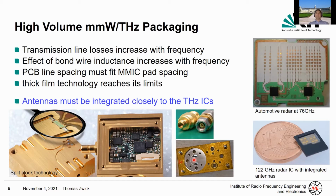So the real big problem at millimeter wave and terahertz is that you always have to bring your antenna super close to the amplifier, to the chip. In automotive radar, they were able to improve regular PCB manufacturing to a quality where they can do 76 gigahertz antennas on a regular PCB, and even SMD solder the chip on it. That's what you see on the top. On the bottom, you see a fully integrated radar transceiver at 120 gigahertz. The antennas are in the chip. Those have been available as products for a couple of years.